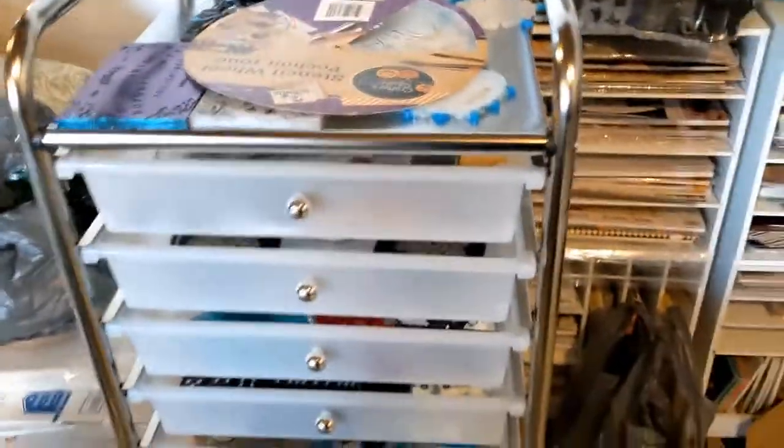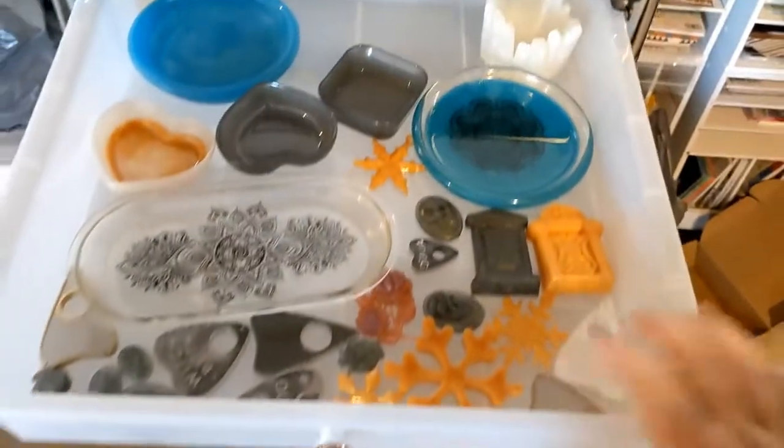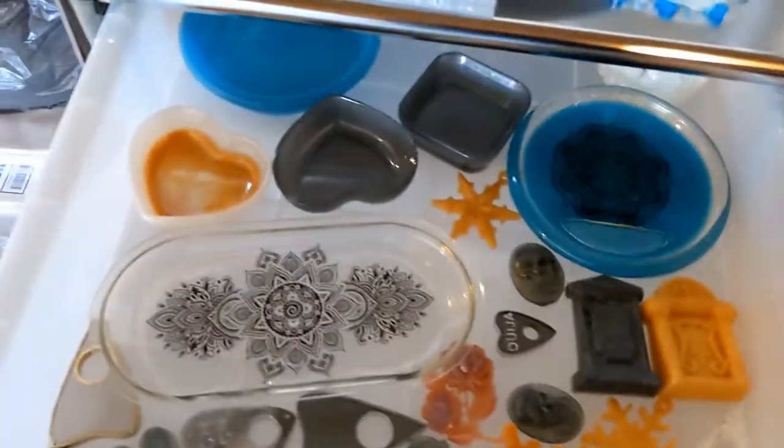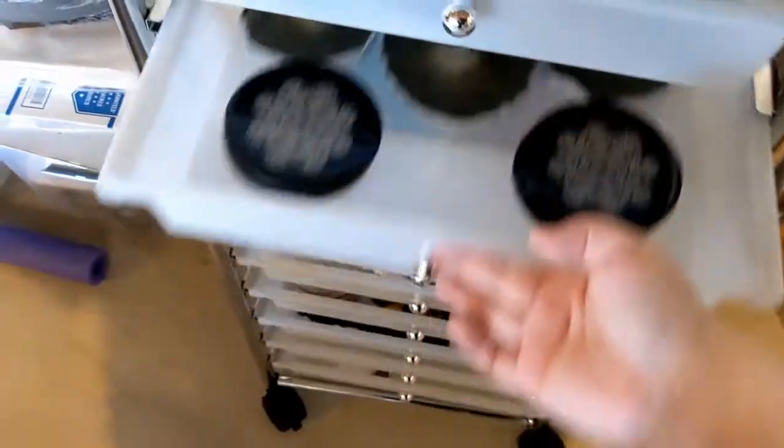Moving along. This is yet another one of these little racks. I'm telling you, they're really great for this kind of stuff. So this is where I keep my resin pieces that I have completed. It's just a great storage method for these.